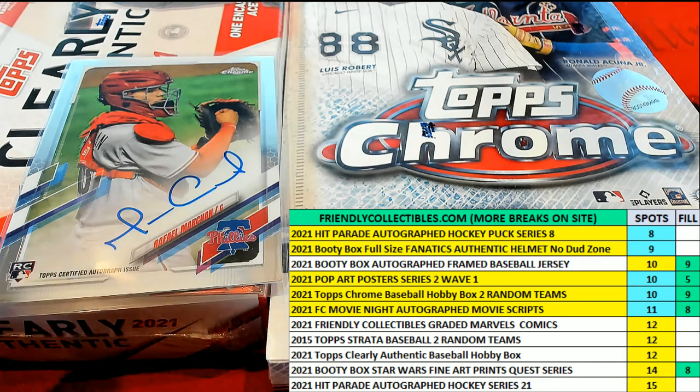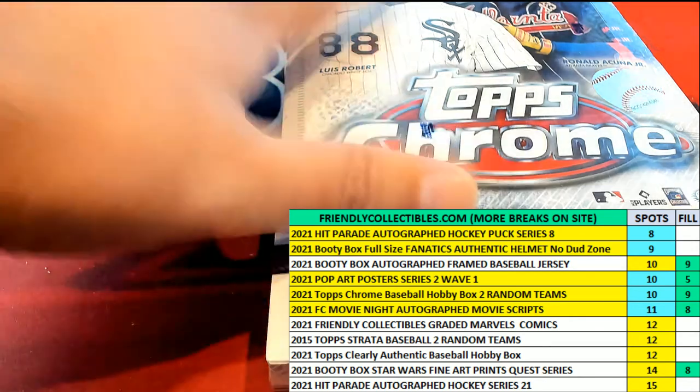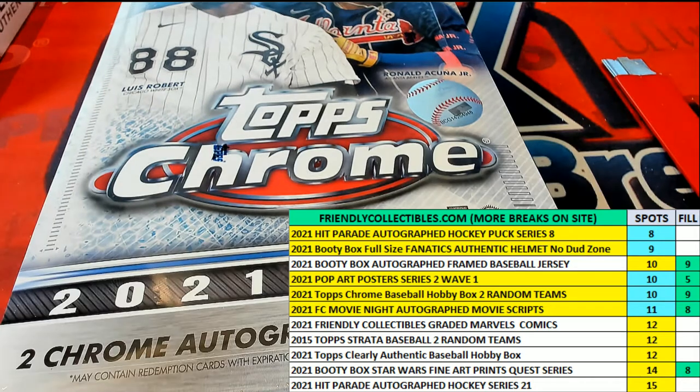Yeah, we had a really nice Derek Jeter auto come out yesterday in our jumbo boxes. We finished off our jumbo. And, man, be ready for the 1-of-1 in hobby.